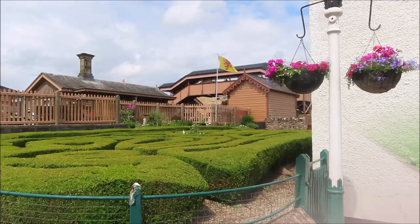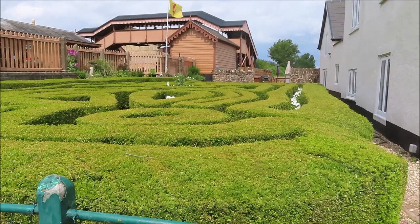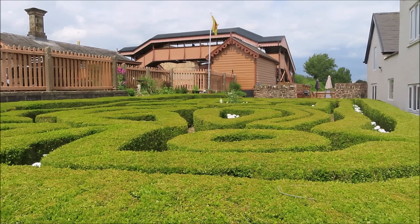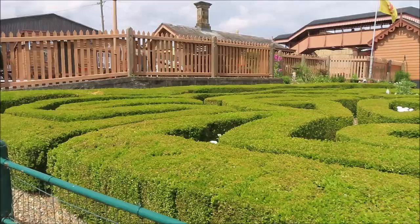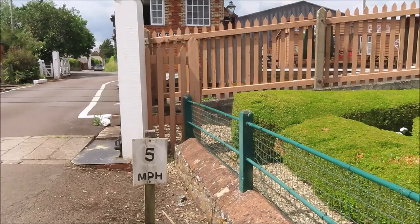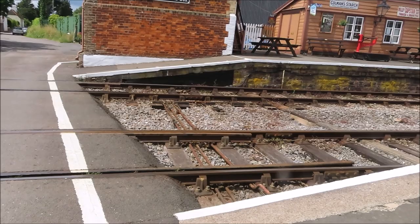Yeah, certainly in good condition, this knot garden. It all blends in so well now. You think that bridge had always been there, wouldn't you? A relatively recent erection. It'll still be an hour or more before the next trains are due, so I guess that'll be the end of the video.